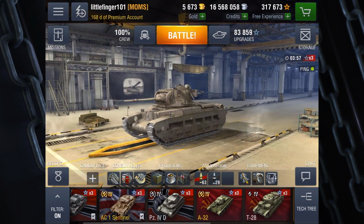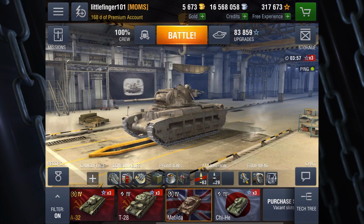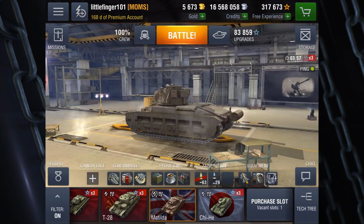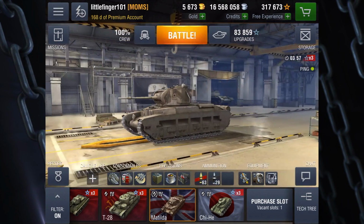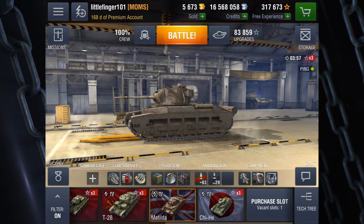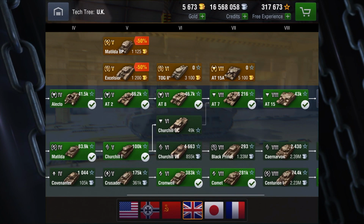Littlefinger here today doing a full tank review on the Tier 4 medium Matilda, which is a British tank. You can see it here in my garage. It is super heavy, super good armor, a little bitty gun with a very high rate of fire. Let's take a look real quick here at the tech tree just to show you where this is at.